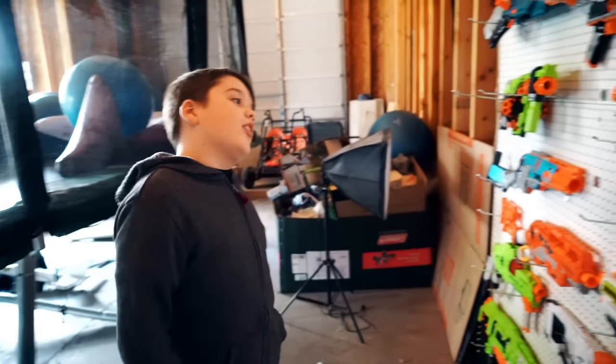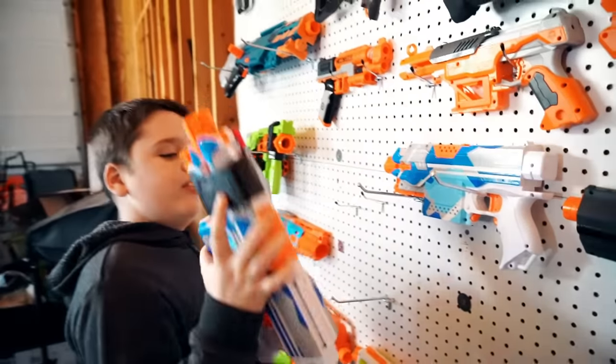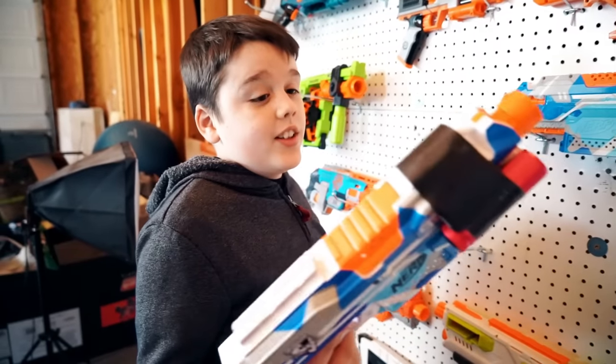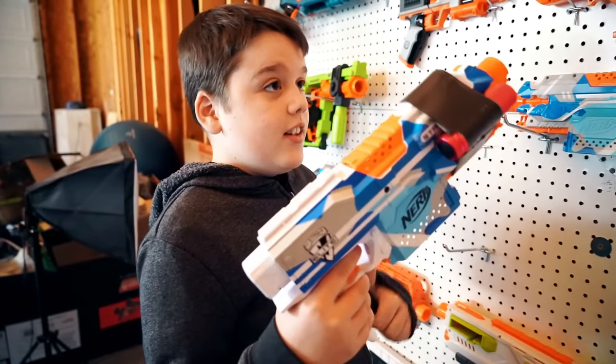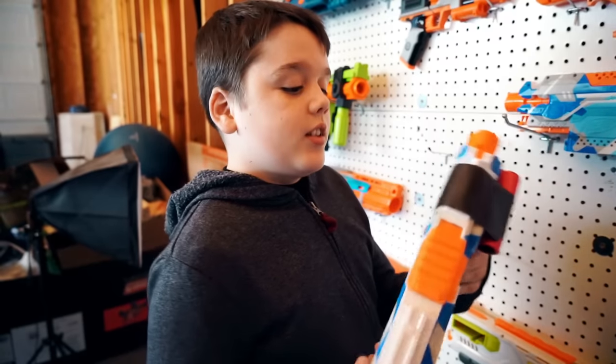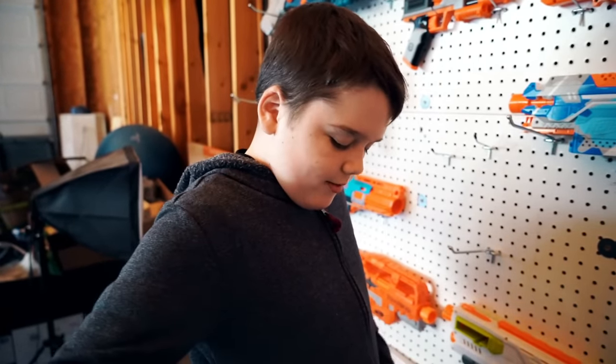Well, my favorite Nerf blaster is the Strife. This one we taped a flashlight to at some point. The Strife is awesome because it does everything. Like, it's a modulus, there's attachments for it, and it's small and capable to put in like your sweatshirt.